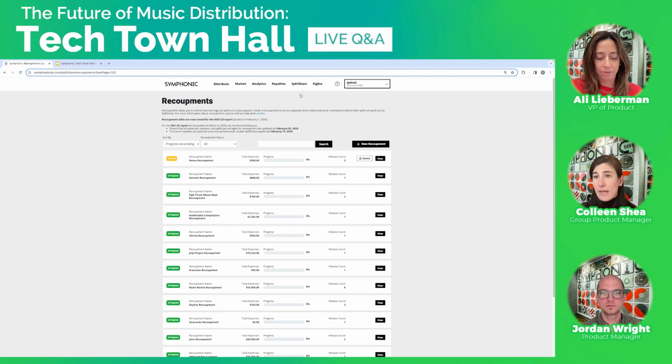It's a really powerful layer on top of split share that allows labels to recoup expenses before the splits automatically kick in. I think what's great about our feature too is it has a lot of flexibility in terms of how you configure the recoupment. You can select what releases should pay back the expense, and importantly, you can select who is paying them back. So if you just need to recoup from the remixer, or you need to recoup from everyone, our system has the flexibility to set that up. So no more spreadsheets, and you can get back to making music.